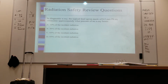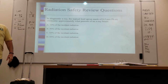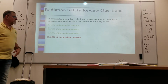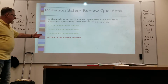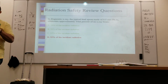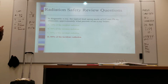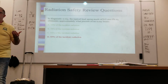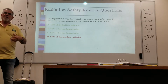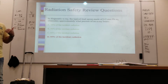In diagnostic X-ray, the typical lead apron made of 0.5 millimeter lead equivalent attenuates approximately what percent of an X-ray beam? Well, we haven't talked about that yet, so I'm going to give that to you. 95%, so in a 0.5 millimeter lead equivalent, about 95% of the incident radiation is going to be absorbed. So if you think about what starts out at the tube, how much of that actually gets through the patient to the detector, how much is translated into scatter, and of that scatter, 95% of that or more is attenuated. The exposure to you underneath that lead is very, very small.